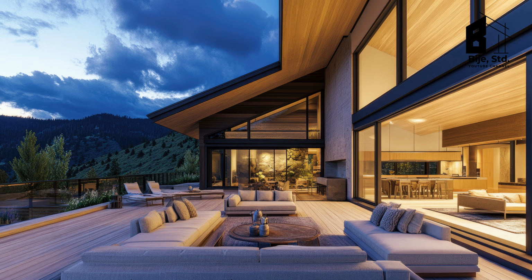The role of natural light. Natural light plays a significant role in enhancing the beauty and functionality of A-frame houses. The design often includes large windows and skylights that flood the interior with daylight, creating a bright and airy atmosphere.